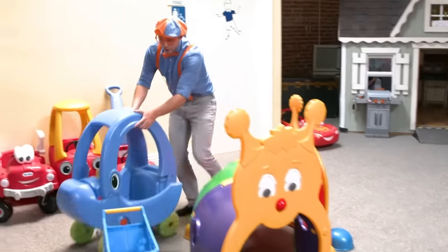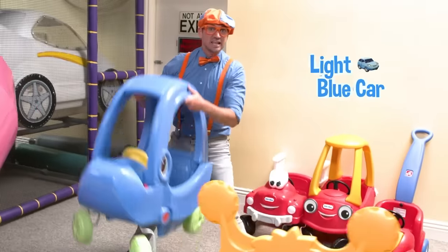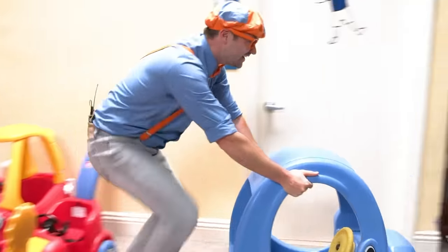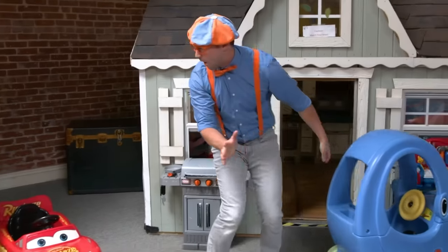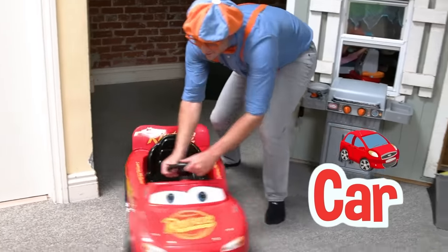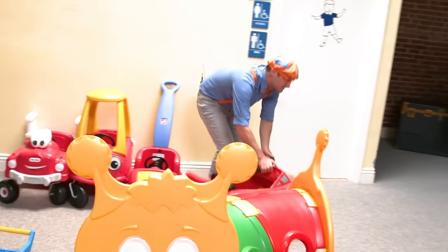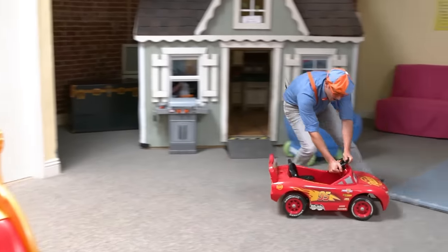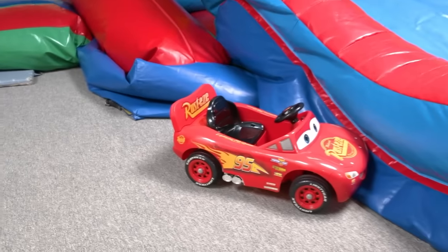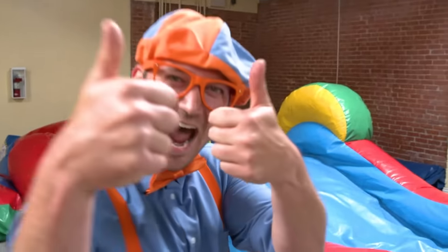Green, green. Whoa! Look at this light blue car. Whoa! And look at this car. This car looks so fast. Woohoo! I love learning my colors with you.